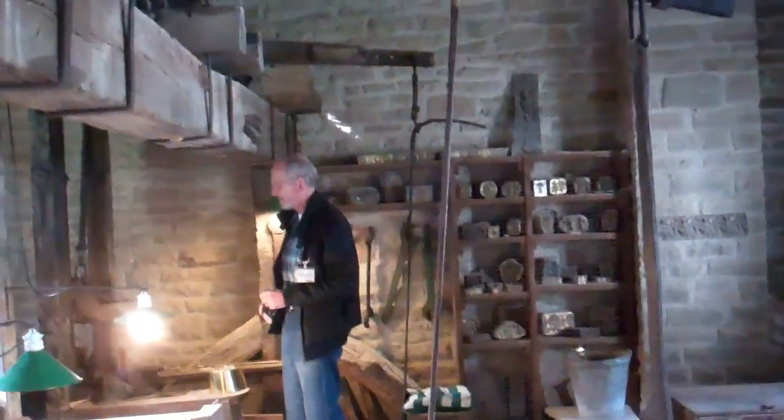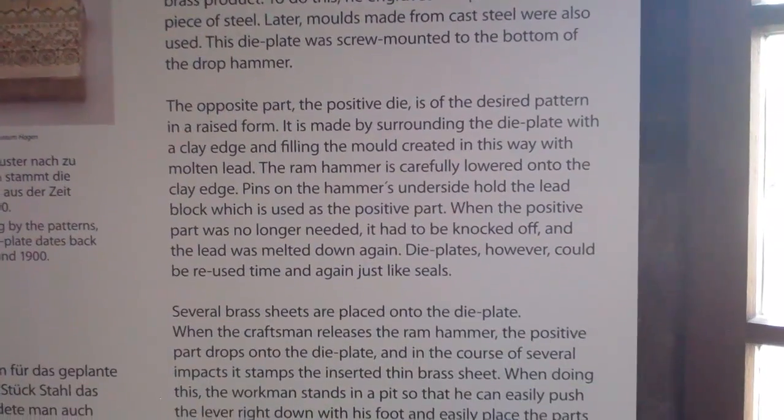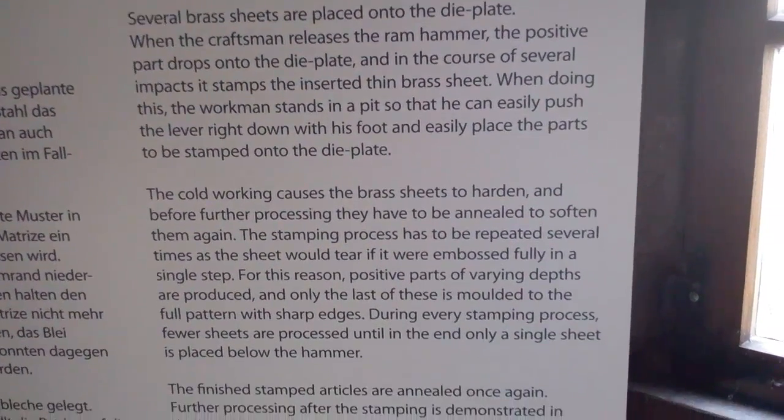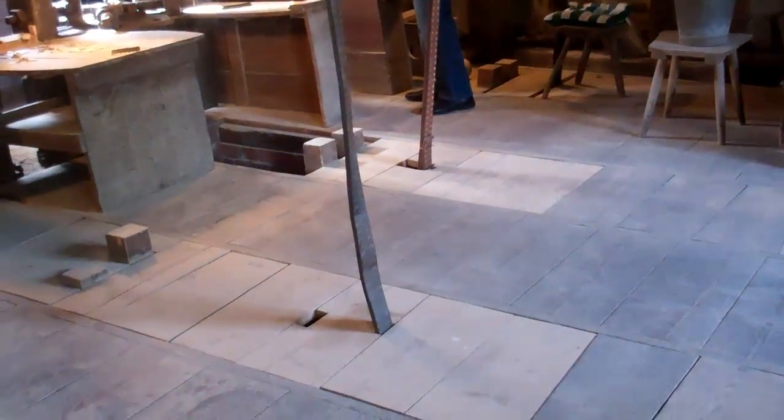This is for stamping. Stamping brass. A stamping mill. You can tell these straps, they go down, you can tell they go down to a shaft that's got cams on. I don't know if we're going to be able to see it downstairs. Oh, and there's this pedal control.